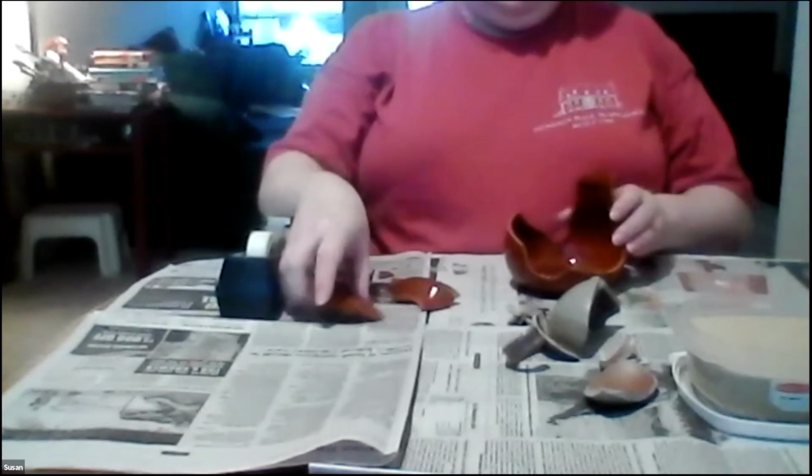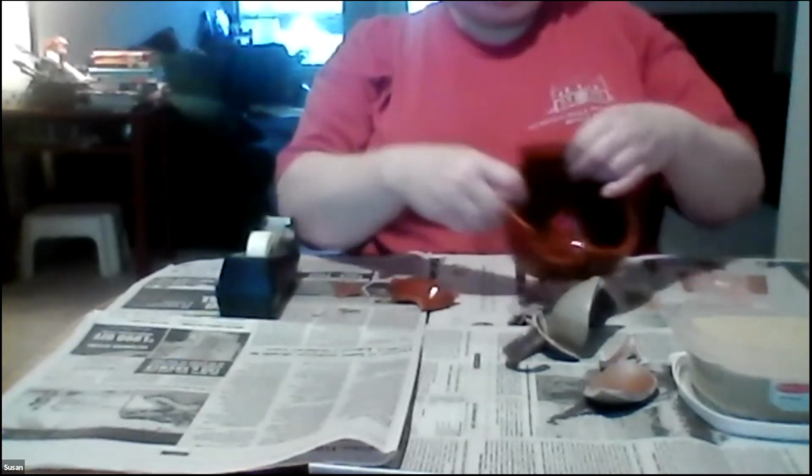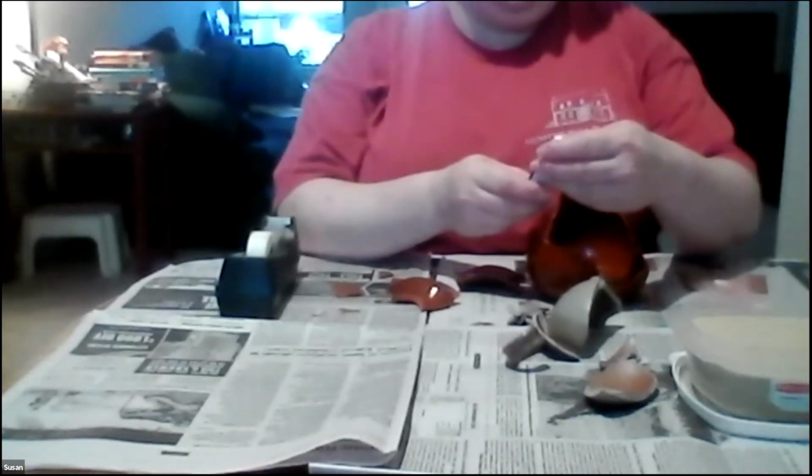Yeah, of course. So once you get enough pieces together, what's your next step? Okay, so the next step, after I've put the pieces together as much as I can, and I'll show that with this pot, is I'm ready to glue. And I use this type of adhesive.